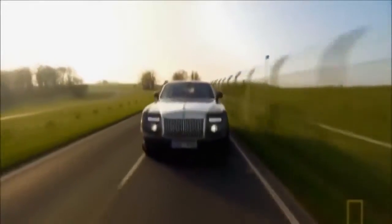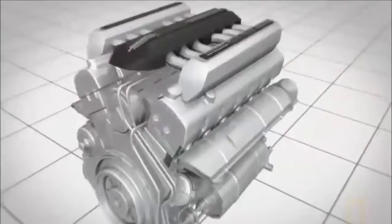Once the car's exterior is finished, it's ready for its sumptuous upholstery.